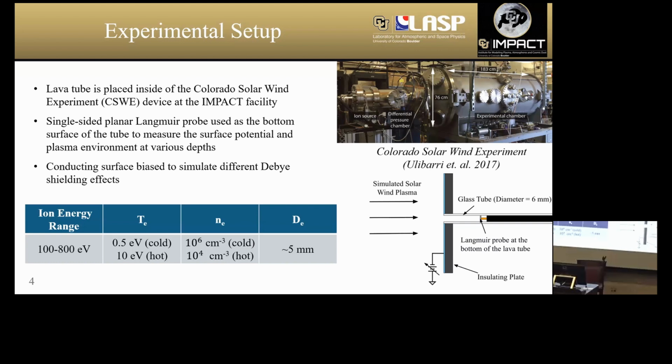Over here, I have a little table that shows some of the plasma parameters from the Colorado Solar Wind experiment. Mainly to note is that I am using ion energies of 100 to 800 electron volts. And the Colorado Solar Wind experiment produces electrons in two thermal populations, cold and hot.